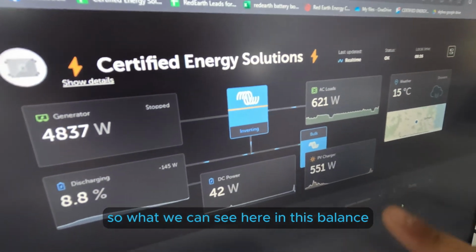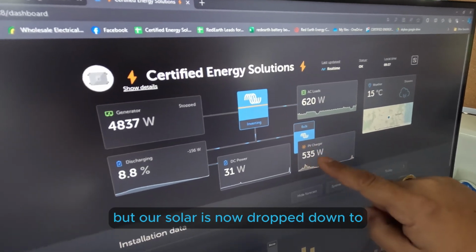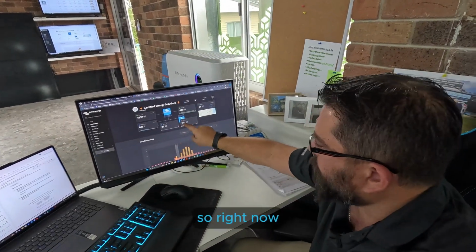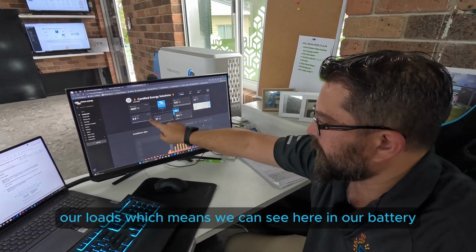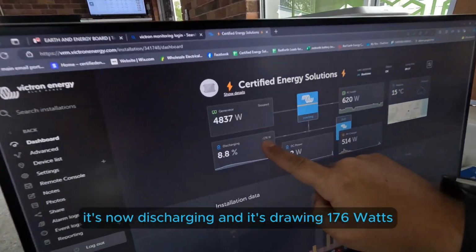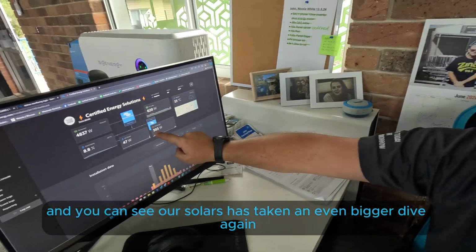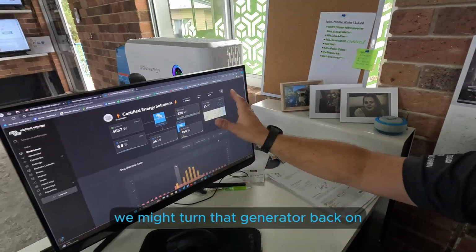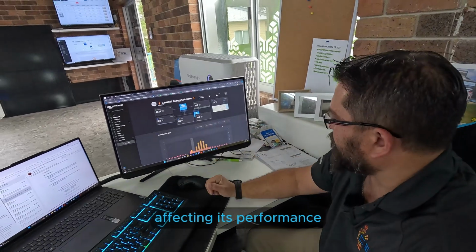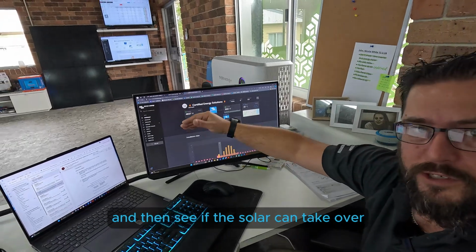So what we can see in this balance, just for an example's sake, our consumption is 622 watts, but our solar's now dropped down to 535 watts. What's happened is the overcast conditions increased. So right now our solar's not generating enough to cover our loads, which means our battery is now discharging, drawing 176 watts and fluctuating. And you can see our solar's taken an even bigger dive again. So essentially what we might do is turn that generator back on because we're getting unreliable performance from the solar because of the thick cloud cover. So we'll fire that generator up. We'll probably get our batteries up to about 30 or 40% and then see if the solar can take over.